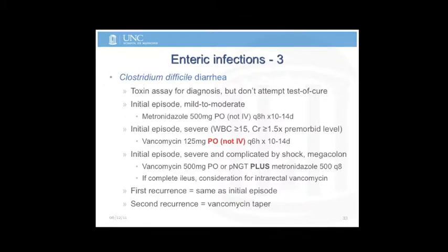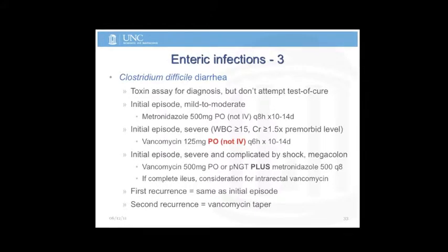First recurrence, do the same thing that you did the first time. If they have a second recurrence, it's a vancomycin taper, so it's actually over 6 weeks. The 6-week period is a vanc taper for C. diff.